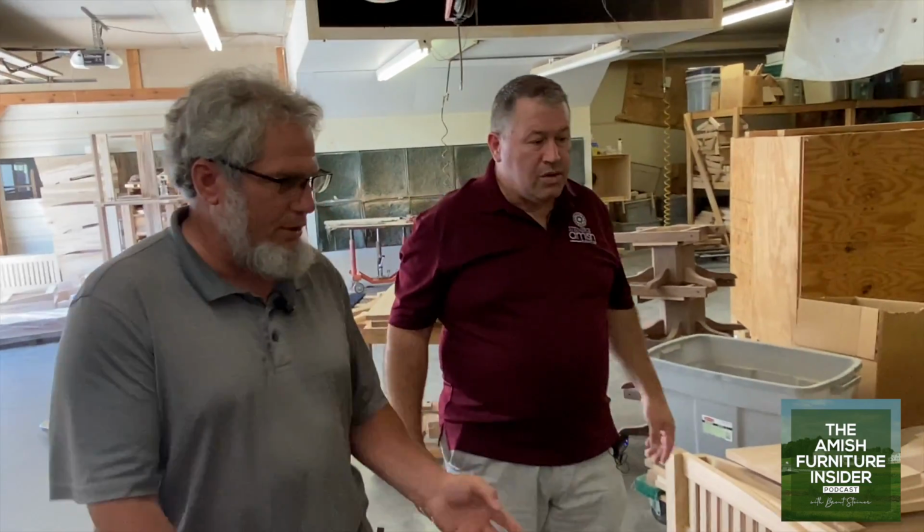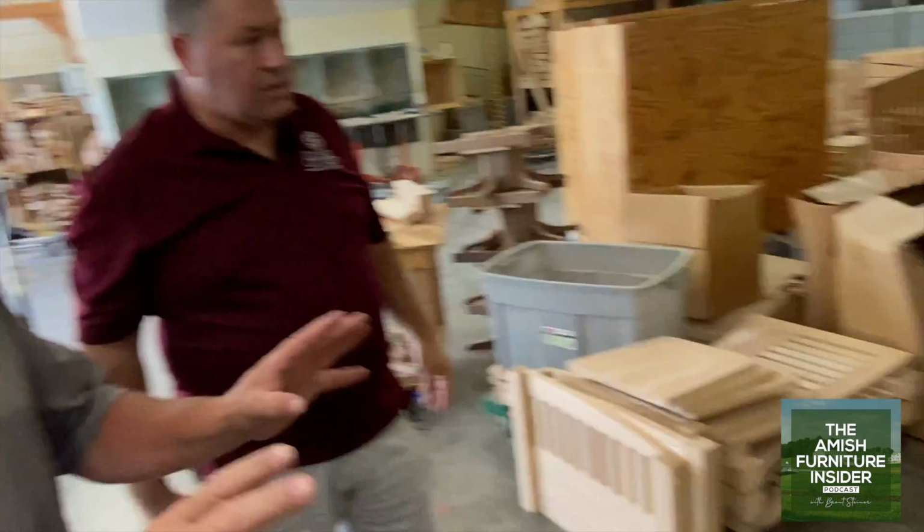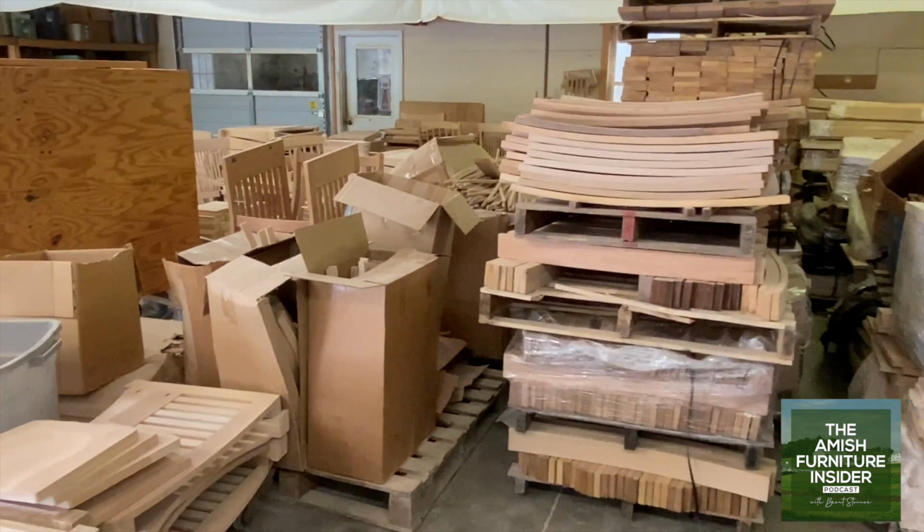Lumber comes in here, glue ups, whatever gets stacked in here. So the glue ups are done somewhere else? Yes, the glue ups are done somewhere else and they ship it to us. And then it goes back to the manufacturing part. Okay. That begins back here. Do you keep a lot of stuff in stock?